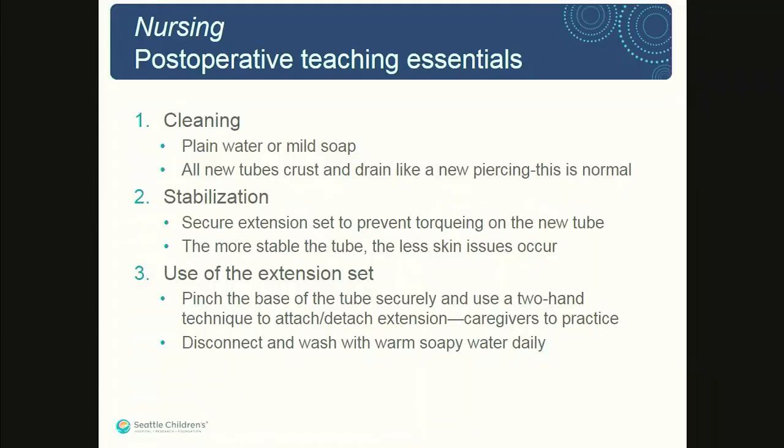Just to have them sign out and leave without ever having hooked up the extension set is really doing them a disservice. And telling them that they need to call or worry for any little type of drainage is also a disservice, because they're all going to drain and they're all going to really worry when they see that, but that is normal. Okay, so plain water and mild soap for cleaning; all new tubes crust and drain.